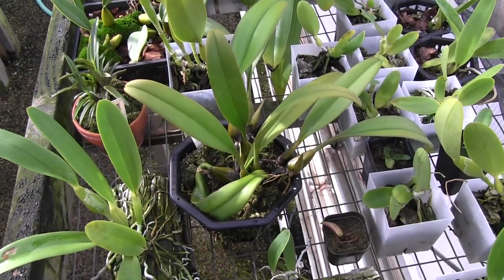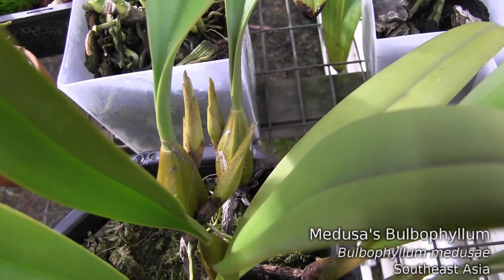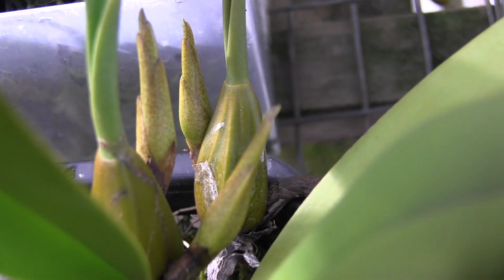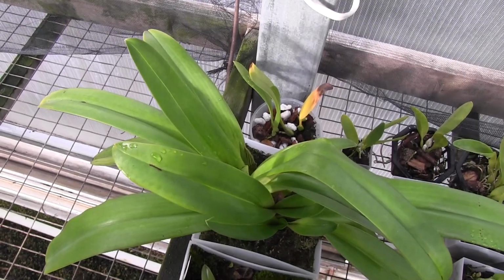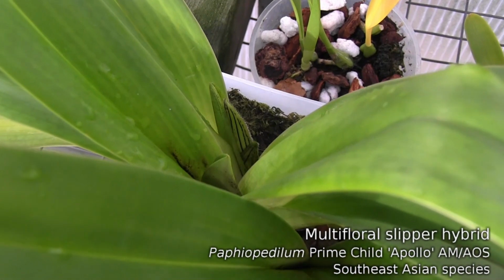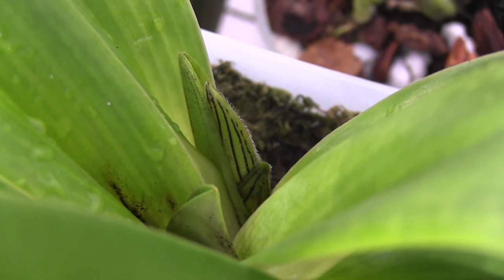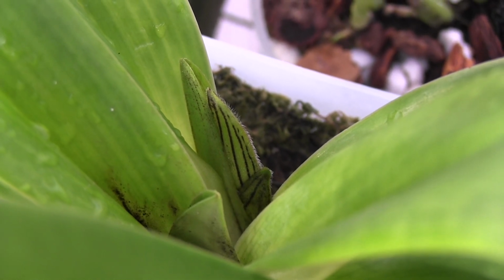This is one of my favorites in my collection, the Medusa bulbophyllum. And Medusa's going to be putting out 6 spikes this year. Hopefully they should be blooming around mid-December. Always looking forward to that show. This big multifloral Paph is a Prime Child. It's the only orchid I've ever had awarded by the AOS, and it hasn't bloomed since it received its award a couple years ago, so looking forward to seeing what it looks like this time.